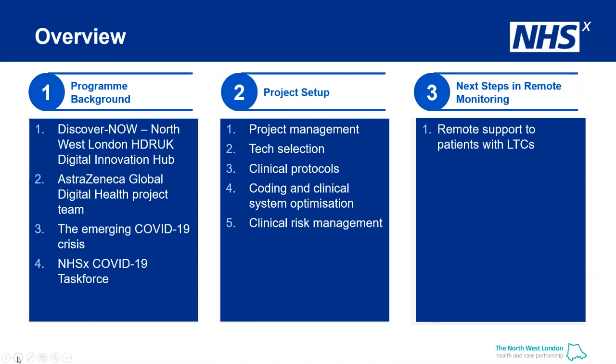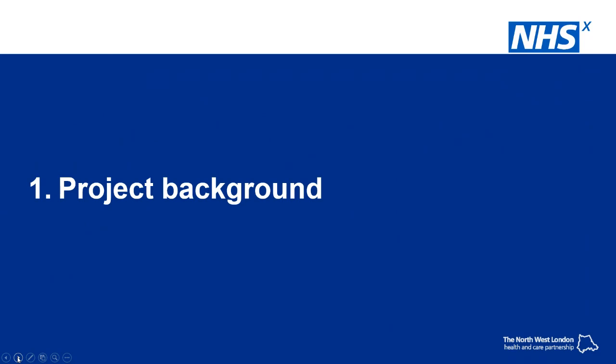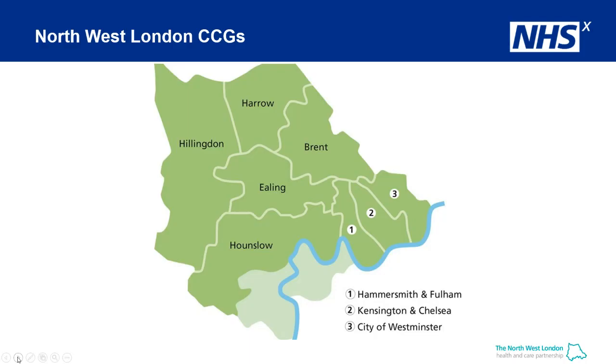So just a little bit about the project background. So if you can go on to the next slide, please. And the next one, so Northwest London is a large area. It's got a population of 2.4 million, and it's a very diverse population. And it was one of the areas that got most affected by COVID in the early days.